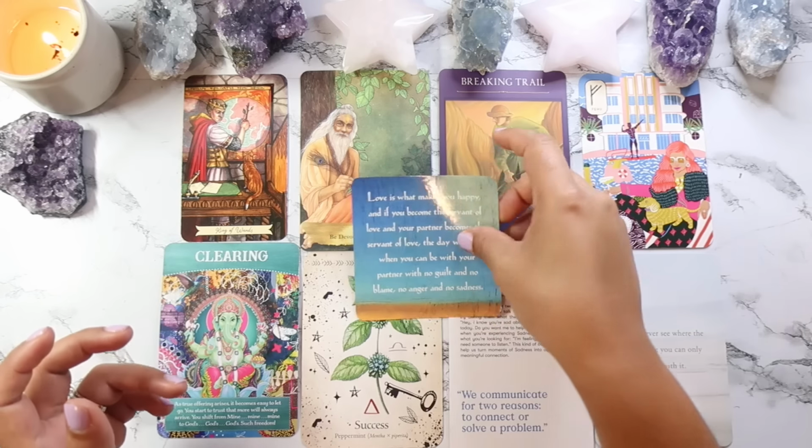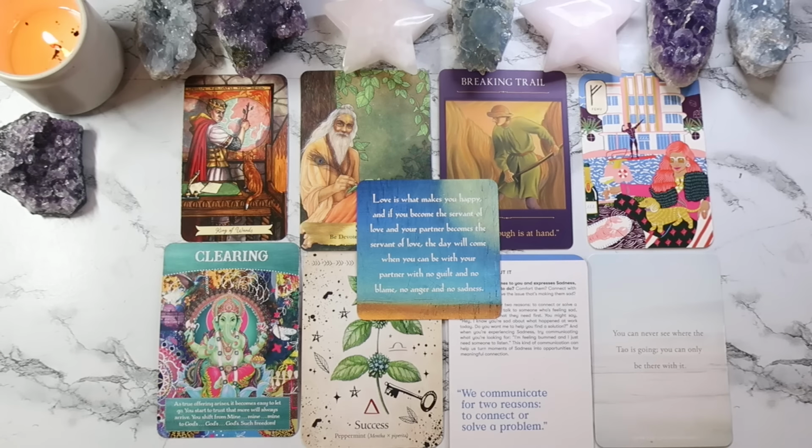On the back it says, love is what makes you happy, and if you become the servant of love and your partner becomes the servant of love, the day will come when you can be with your partner with no guilt, no blame, no anger, and no sadness.